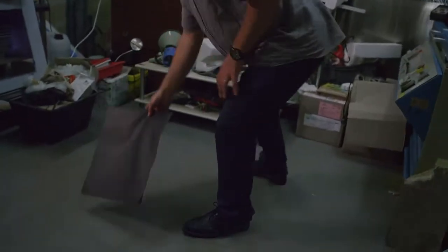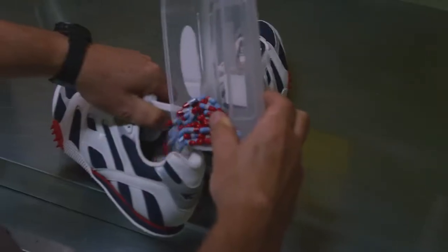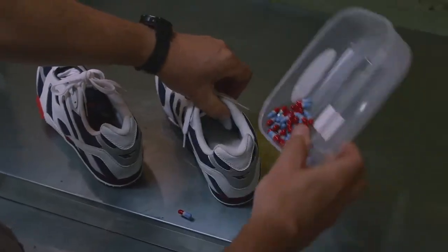Okay, so I'm gonna set up to X-ray running sneakers. I've put pills inside the shoes, sort of a project I'm doing based around athletes who cheat.